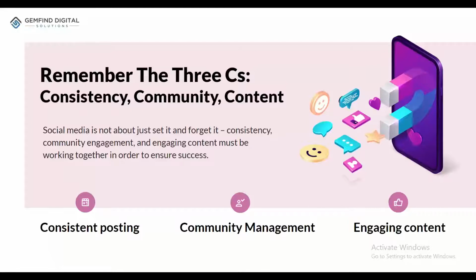And so just to recap a few of these points, consistency. Obviously consistent posting we talked about, and really setting up a process there. But I think something that came out throughout the entire presentation is that being consistent in general is one of the crucial things for success on social media.